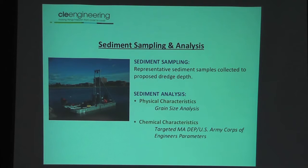So once we get the sediment samples, we test the samples for grain size analysis, and that's going to give us a sense of the physical makeup of the material. Is it silt, fine silty sand, clay material? Is it organic? Is it sand? Is it good for nourishment purposes? So that's the physical makeup that we need to understand from the dredge material.